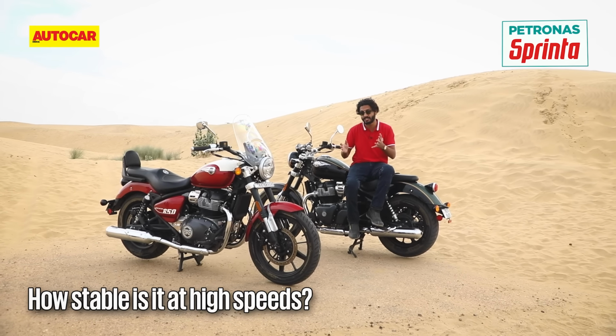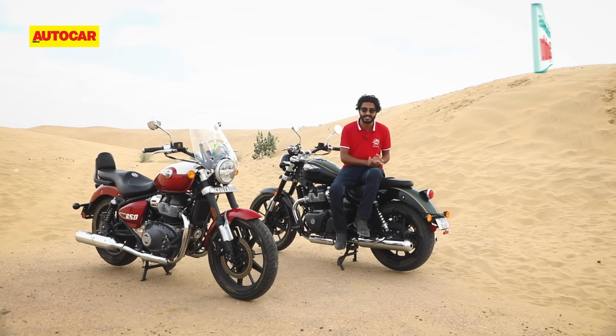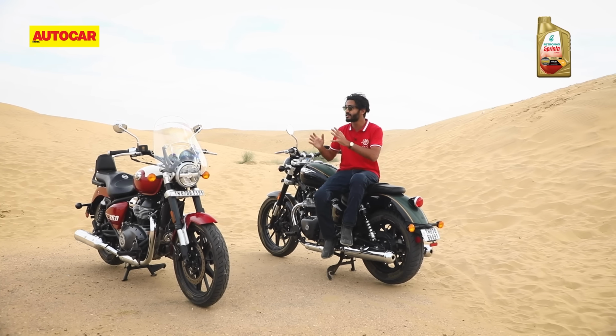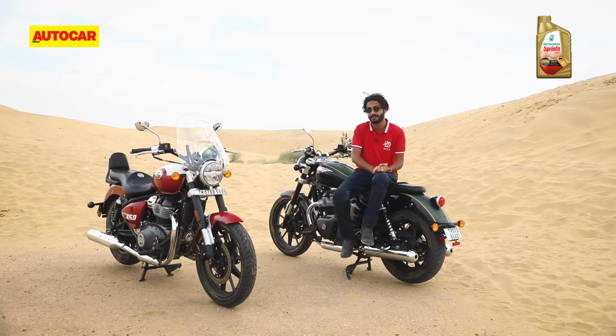Another question here is about high-speed stability. This is a cruiser, so it's supposed to be able to sit at high speeds for long durations. But the Interceptor, for example, isn't excellent in this area, especially at triple-digit speeds. You can run into some stability issues. But this is an all-new frame, an all-new suspension setup, so what's this one like at high speeds?